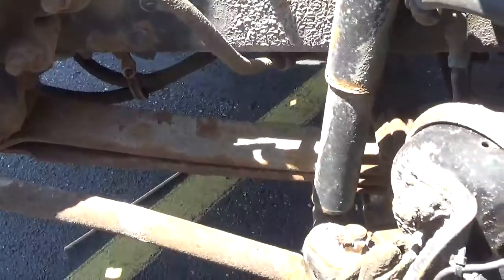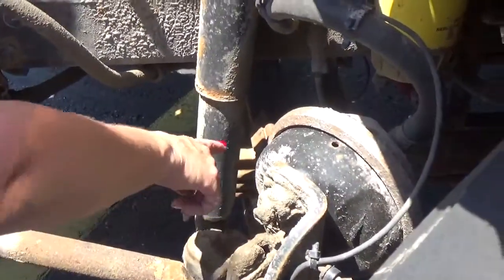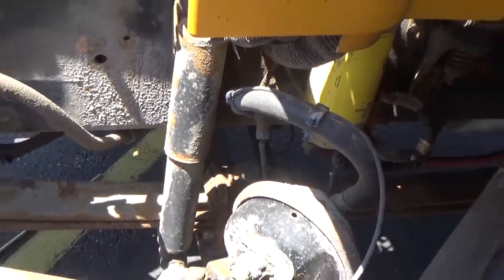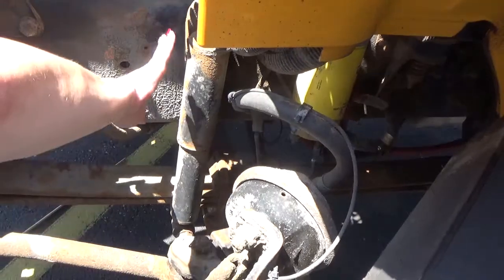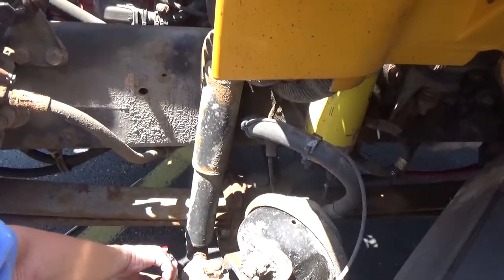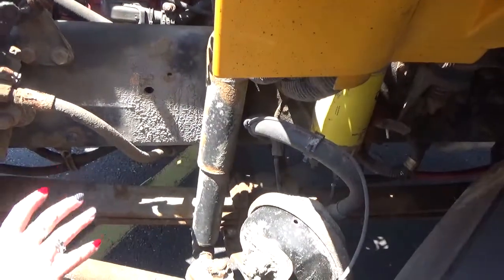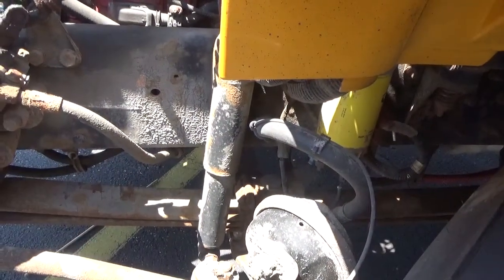My leaf springs are not cracked, shifted, or missing. They are secure with 2 U-bolts and 4 nuts. The U-bolts are not loose or missing. My shock absorber top and bottom mounts are properly secured. The shock is not bent, twisted, or leaking.